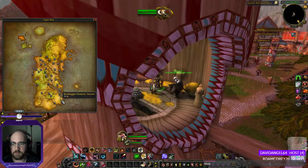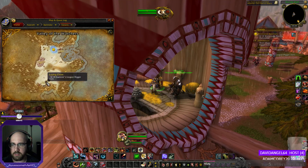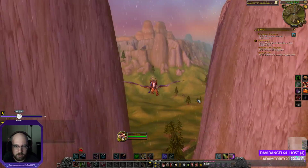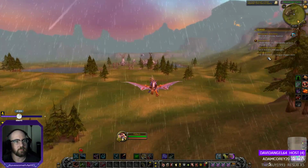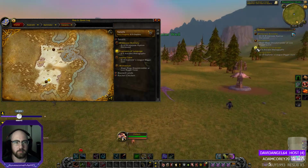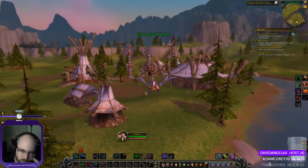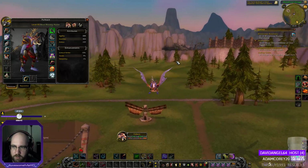What brings you here? Tanaris. I think I had quests in the south part of Tanaris. I did. So let's fly there. Peace, friend. Goodbye. Cool. So, I was able to clean up a lot of what I was doing. My bags are clean again. What level am I? 55.